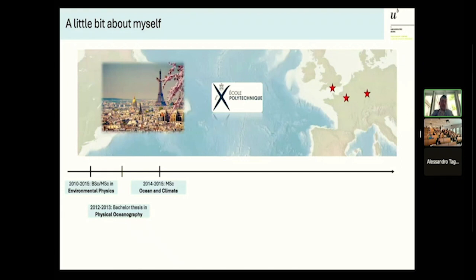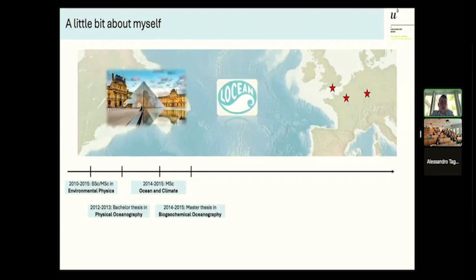And I did a master's in Paris. That was partly for personal reasons, but it's also a good place for research. And I did my master thesis in biogeochemical oceanography, going away from physical oceanography to biogeochemistry, and at L'Océan, a nice lab. I mean, Linus and JB are there as well.